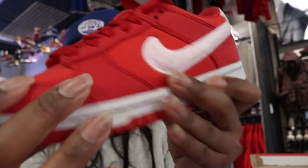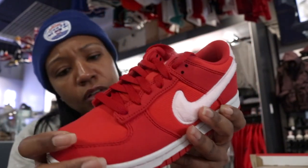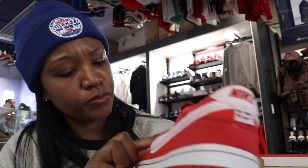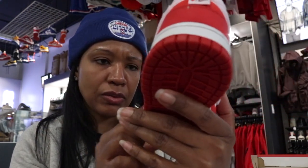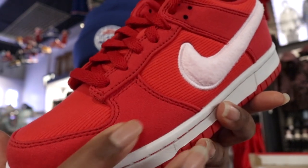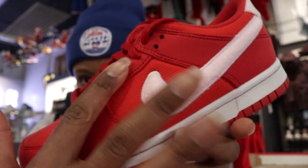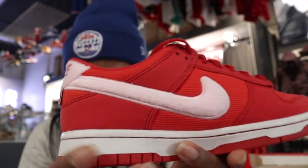Other than that, we're dealing with a suede. The rest around the shoe is a suede. I don't know if it's necessarily, you know what? That is not suede. That actually kind of feels like a cotton mesh, if that makes sense. I can't really think of the similar clothing piece that I could compare it to, but it's that material. It's a nice soft cotton sort of feel to it. It goes throughout the laces, and again, it wraps around to the heel.